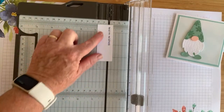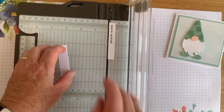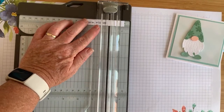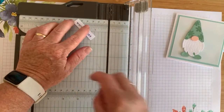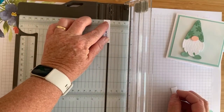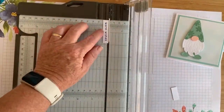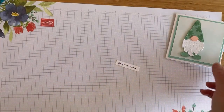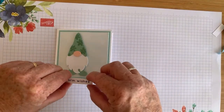I'm going to leave the inside blank because I'm not sure of my reason for sending this card. I sometimes like to do that, and then I can just pop it in an envelope and put a little sentiment in it before I take it wherever I'm going. It might be just a note, or it might be something like that one, "Your Kindness Does Not Go Unnoticed." That's quite nice. Or I might even stamp the gnome inside, colour him in.